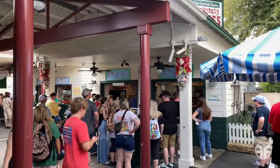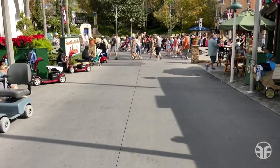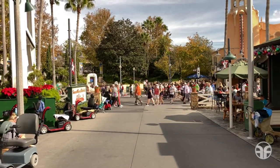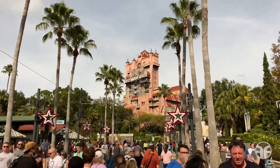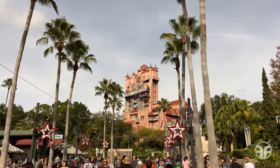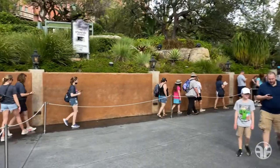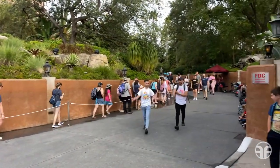Now let's head back over to Sunset Boulevard by following this walkway here and making a left at the street. We've made it towards the end of Sunset Boulevard, with the Tower of Terror looming ominously off in the distance. Now let's head around the corner to the left and locate the entrance.